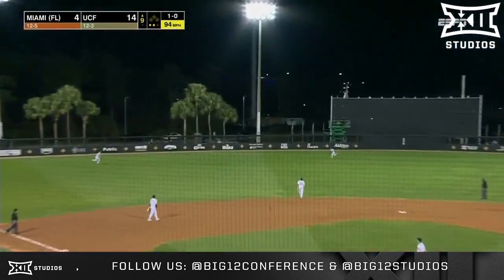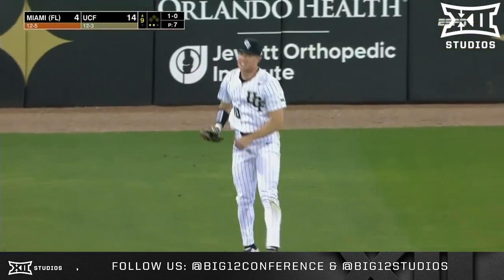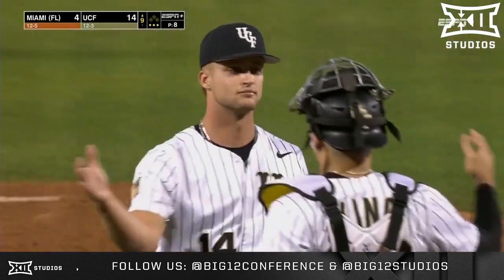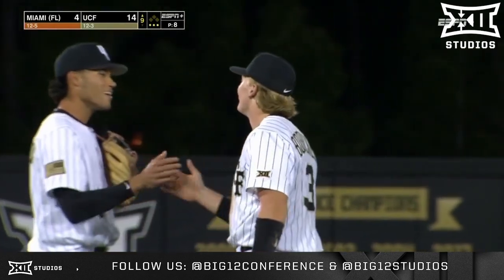Last week a win over Florida, this week a win over Miami. Cruising with a sliding catch, and that ends it. UCF thoroughly dominates the Hurricanes 14-4.